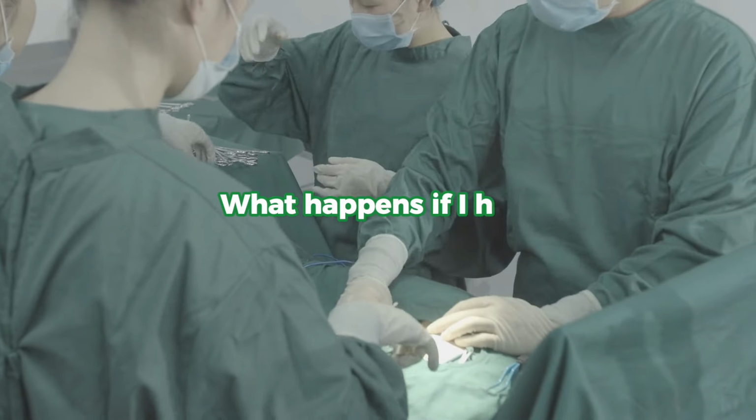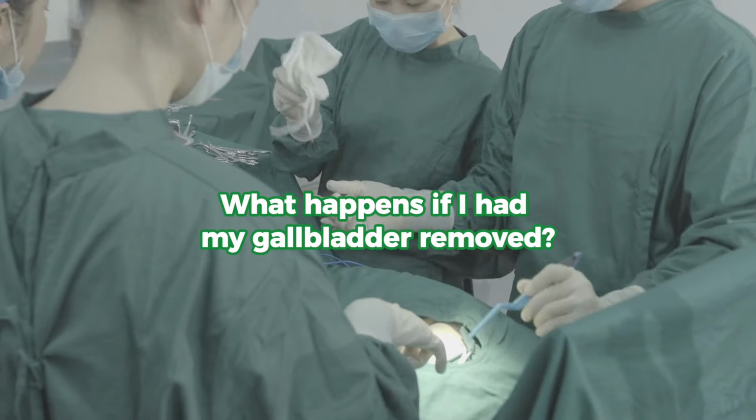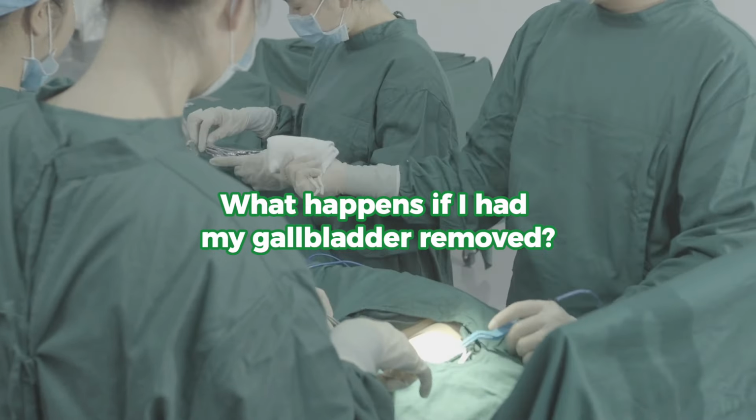So the question I get a lot from students or even patients is, well, what happens if I had my gallbladder removed? Because this happens a lot. We see a lot of patients that have their gallbladder removed. Well, the physical organ is no longer there, but the energetic of the meridian and the organ, the spirit, the emotion is still part of the person. However, that meridian or organ would be a bit weaker, and we need to support it even more because we're missing the physical part of it. Does that make sense?